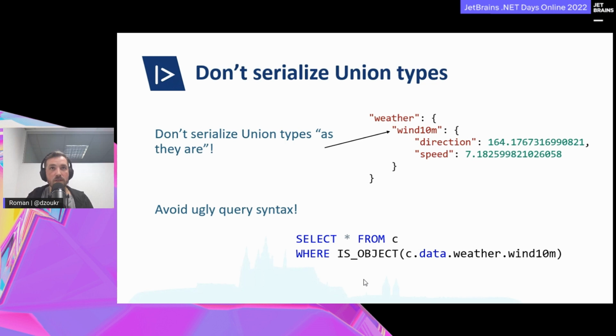Because, for example, looking here, this is how we did it. We serialized the union type for the wind at 10 meters. You already know from the domain modeling part that there's some direction, there's some speed. Nothing bad here, actually. But if you want to read it from a Cosmos DB query, you need to use this crazy function like IS_OBJECT. Otherwise, it's not so bad, but it can get really ugly in a short time.